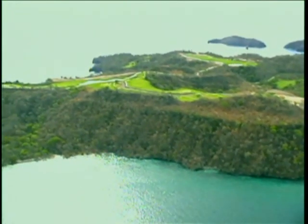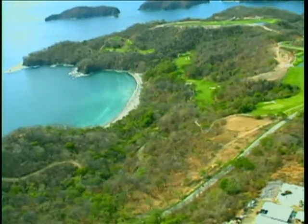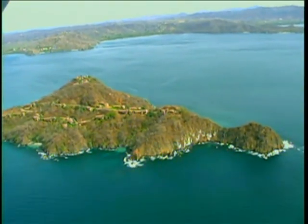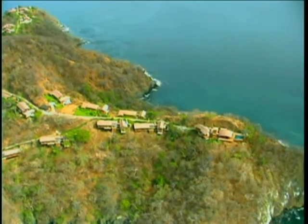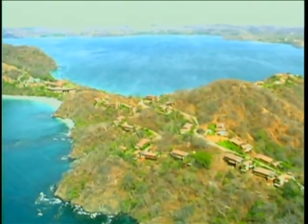The lush boundary between sea and land is located on Costa Rica's Pacific coast. The remarkable Papagayo tourist resort area, which today houses the Four Seasons Hotel, described as a world-class project in Costa Rica, is an extension of this land platform.